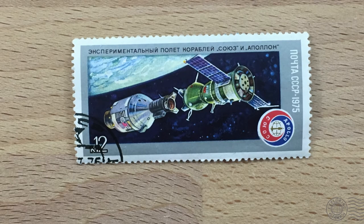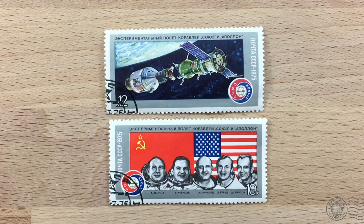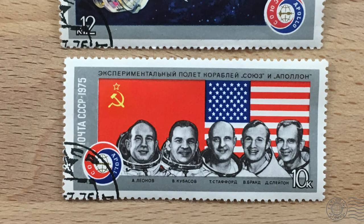All right, let's go back to the mission that we pulled from the box. Just 6 years after the space race came to an end, the Soviet Union and the United States take part in a joint mission. Once rivals, they are now partnering for a common purpose, and that purpose was to test the ability of docking the American Apollo and Soviet Soyuz space capsules. This could be very useful should an emergency rescue mission be required. Also, it's setting up for other future potential joint missions, as well as the International Space Station.